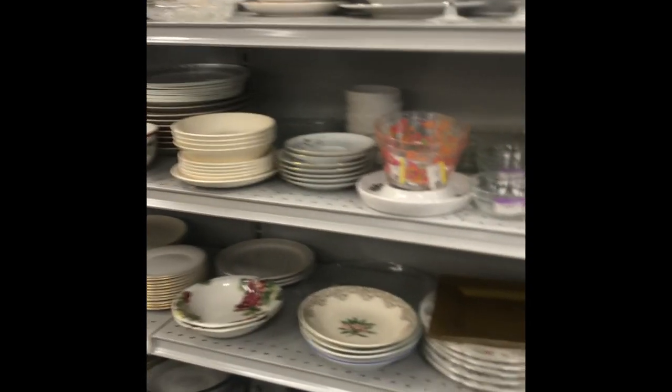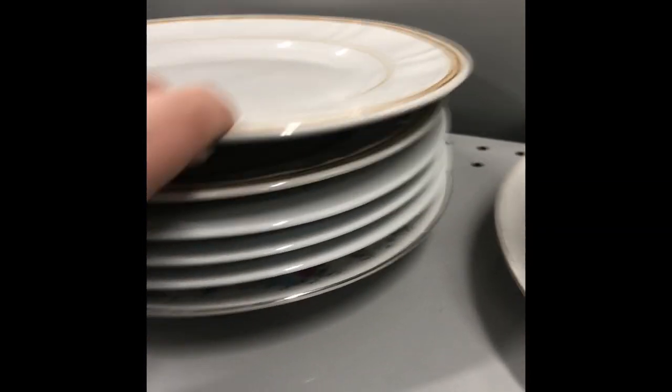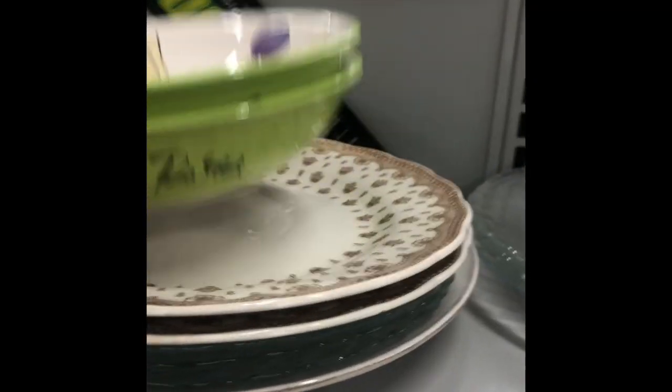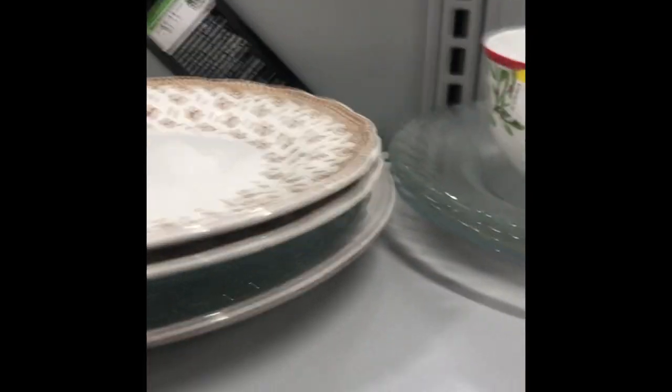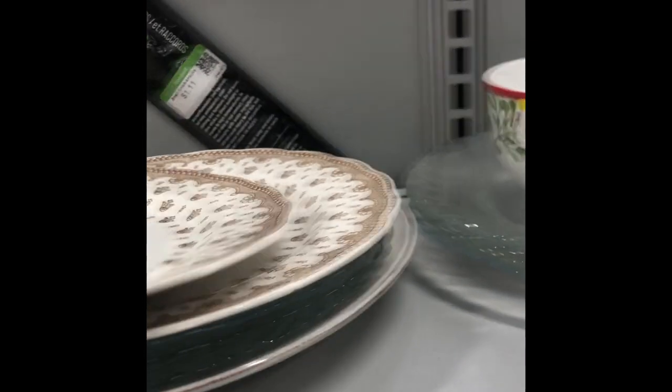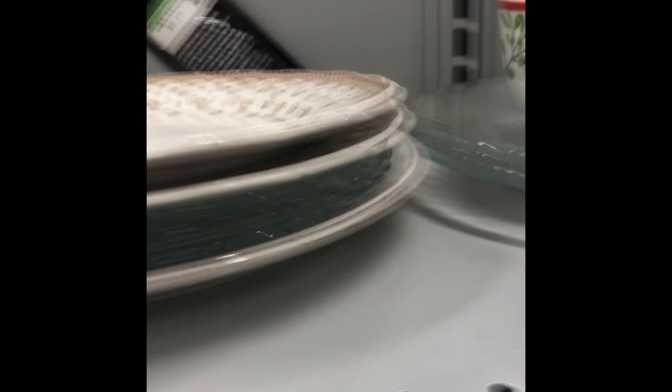Okay, sometimes we get lucky and we find some cool platters. Sometimes we find nothing. And that's what happens, right? At the thrift store. Look at this. Oh, those are cool. I like those. Those are very cute. Double Phoenix. Ironstone. Oh, there's two.